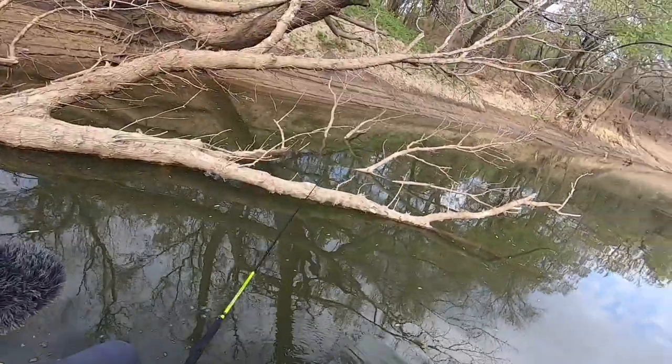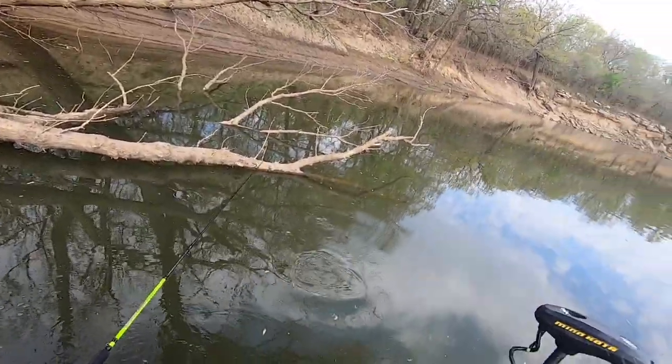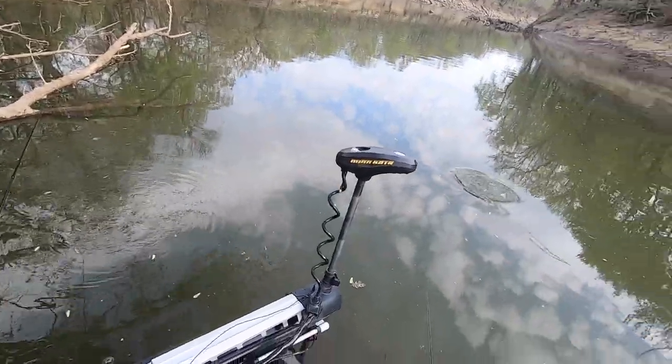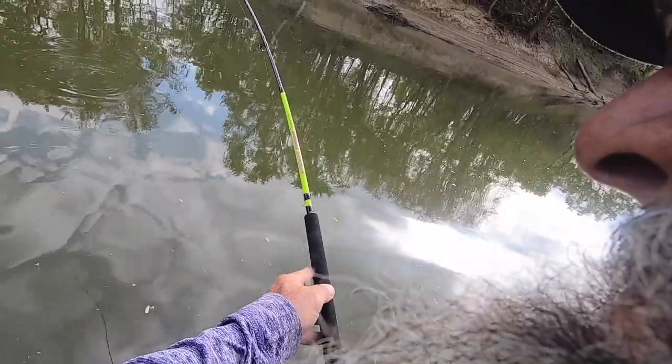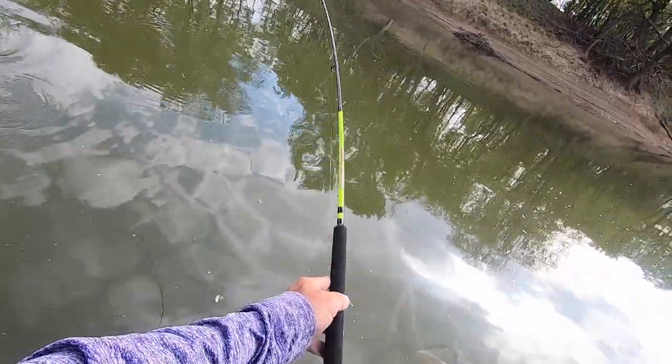Oh, big one. Yes, that's a giant, Sting. That's a big crappie, and he's swimming like that. Easy, easy. You've lost two big ones already. Net, please.